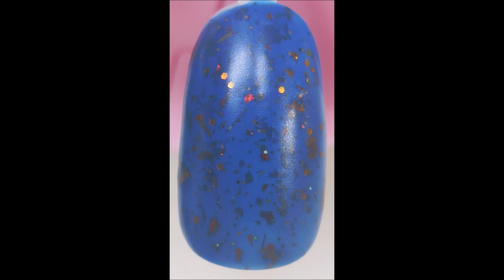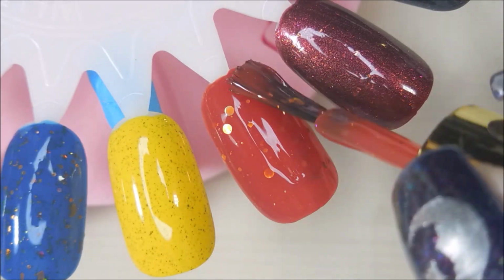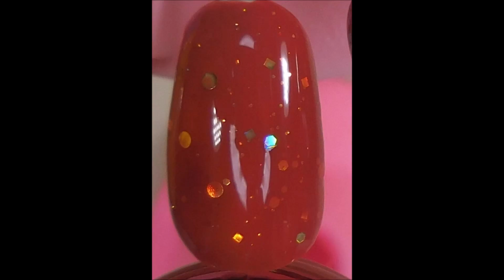And then final swatch of the red. And I forgot the names already. I'm sorry. I'm one of those people. And it's okay. Look at that.